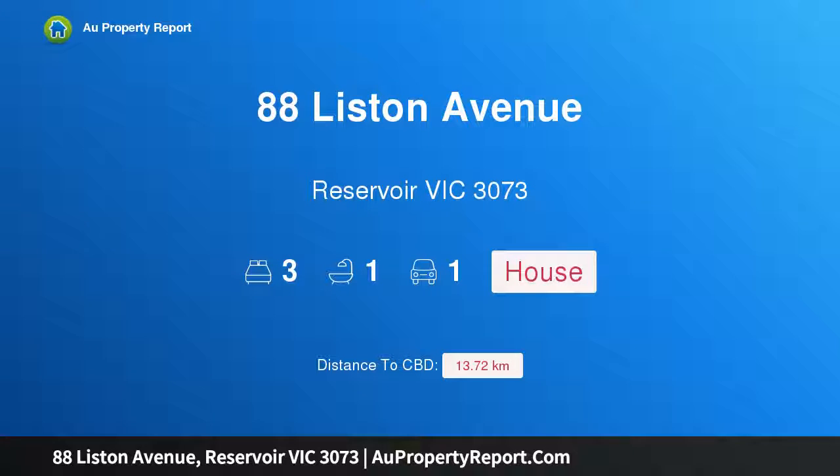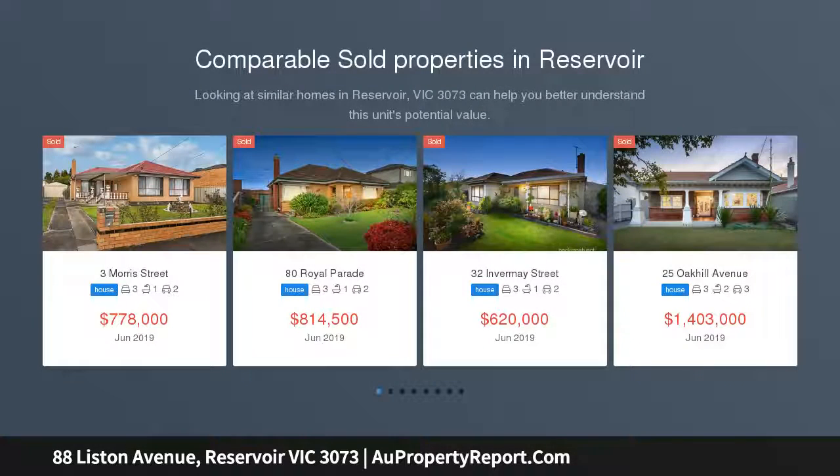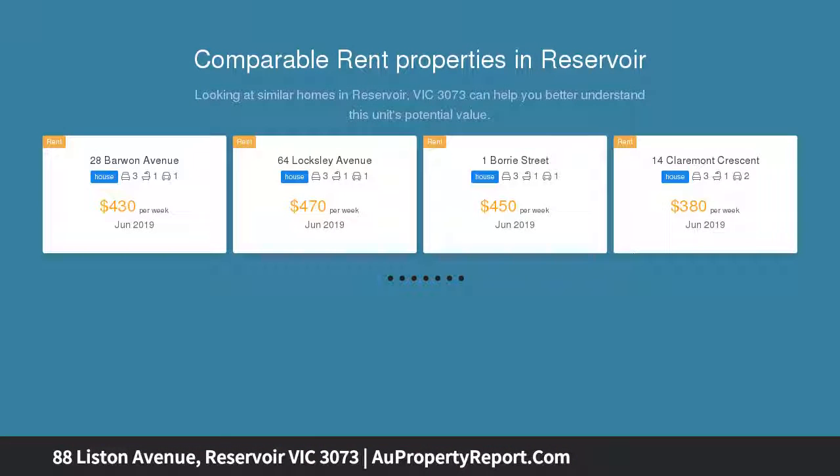Hi, I am glad to introduce property 88 Liston Avenue, Reservoir, Victoria, 3073. Charming low maintenance lifestyle appeal. Absolutely picture perfect. This single level home provides an outstanding easy living environment with its generous floor plan, quality inclusions and popular location moments from shops, parks and public transport options.